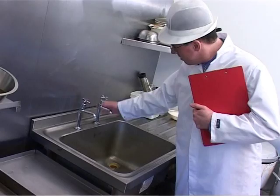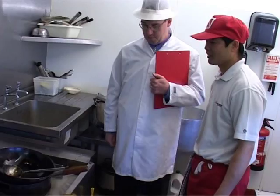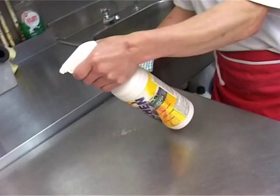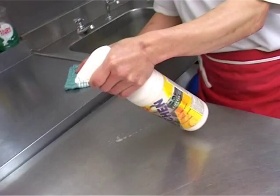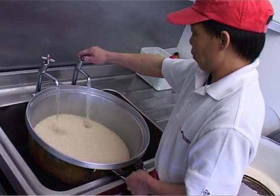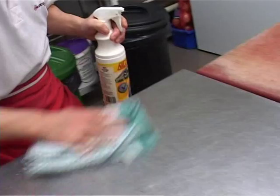Remember, even when a surface or a piece of equipment looks clean, it can still carry enough bacteria to cause serious food poisoning. But illness is less likely to occur if you adopt a clean-as-you-go policy and ensure that all surfaces and equipment related to food preparation are cleaned regularly using fresh cloths and the correct bactericidal cleaning chemicals which kill bacteria.